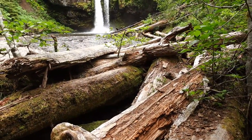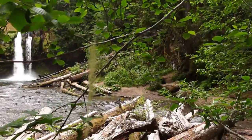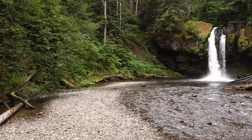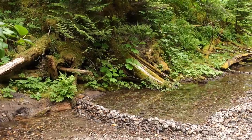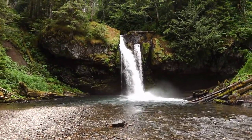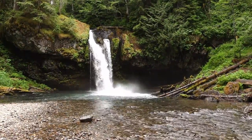And there is a beautiful waterfall. A little bit of a log scramble over here. Not too bad. Looks like a well-trodden path. That's a pretty view there too, with the mossy logs going down into the water. That is just beautiful. I love that tilted rock cliff face carved by the water.